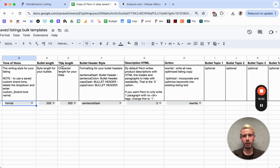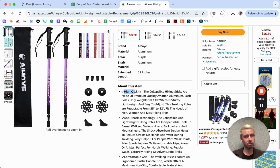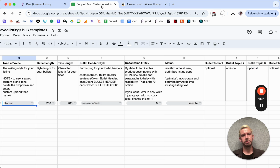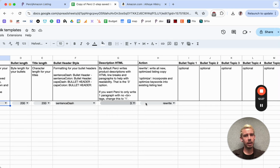We have length options for the bullets and the title. We have the bullet header style. That determines, in the case of a listing, what you want these bullet headers to look like here. There's the description HTML. This determines if you're using HTML break tags for a longer description or if you're using no HTML. And then we have a new column here.